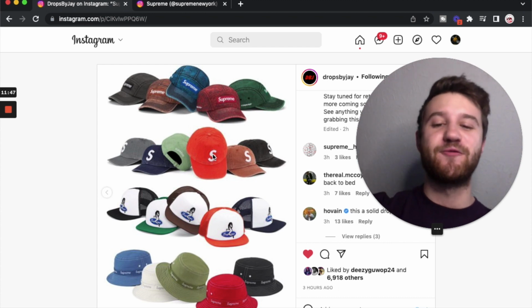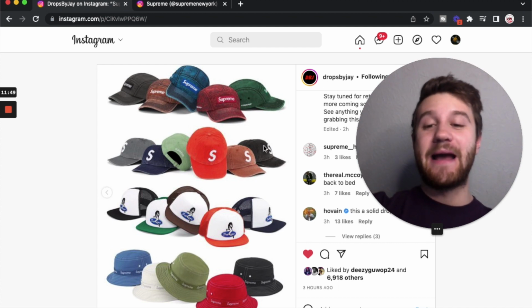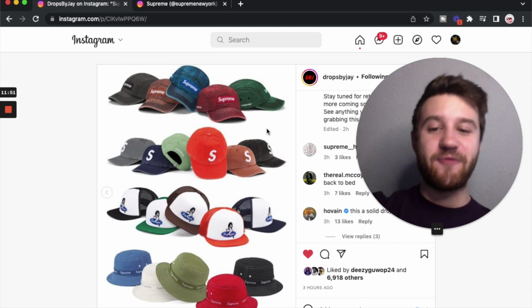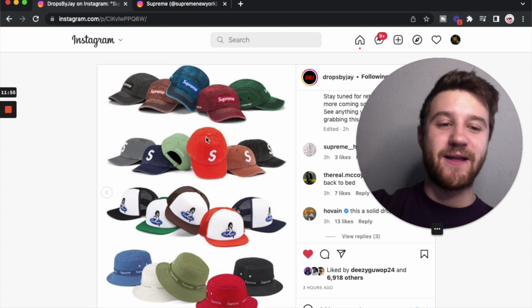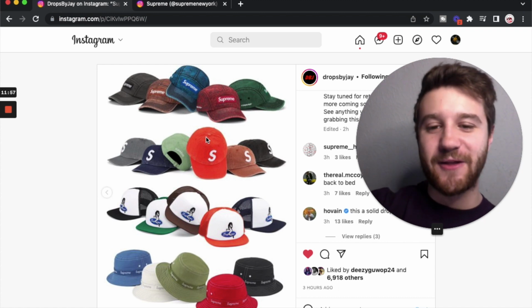I think there's a reason why it's in the center, but I don't think these are something that I can see myself wearing. I'm not too big of a hat guy, but if you're someone who wears hats a lot, like a daily hat wearer, I think this would be a solid addition to the collection.